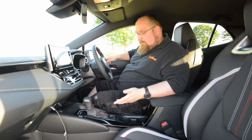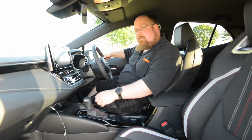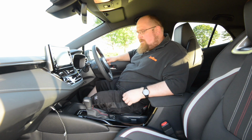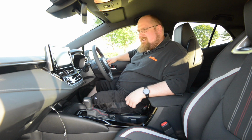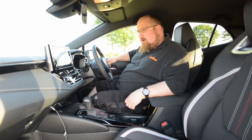And then if you go even lower still, we've got some shiny black plastic and also some hard scratchy plastic. But they do feel of a decent quality, and I do think they will stand the test of time. In fact, the interior of the Corolla actually makes the Ford Focus's interior seem quite cheap in comparison, but it's not really enough to worry the likes of the new Mark 8 Golf.